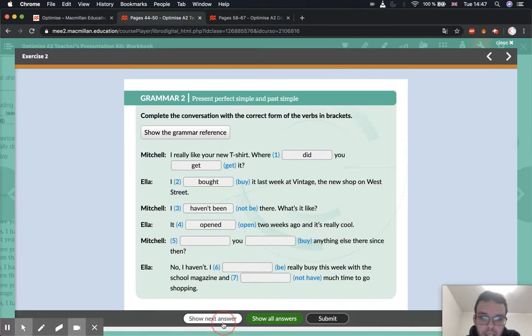And then Mitchell says, have you bought anything else there since then? It's present perfect because he says since then. So that's going from the past up until now. So that's why it's present perfect.